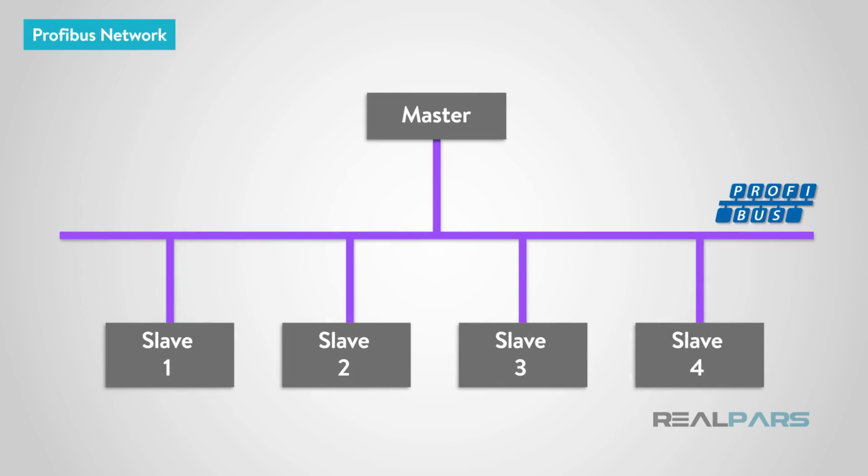First, let's review what the Profibus Master is responsible for. The Profibus Master controls the entire communication dialogue with the slaves on the network. The master writes and reads data from each slave one at a time. Each slave is required to respond to the request within a predetermined time frame, or the master will report a communication error.